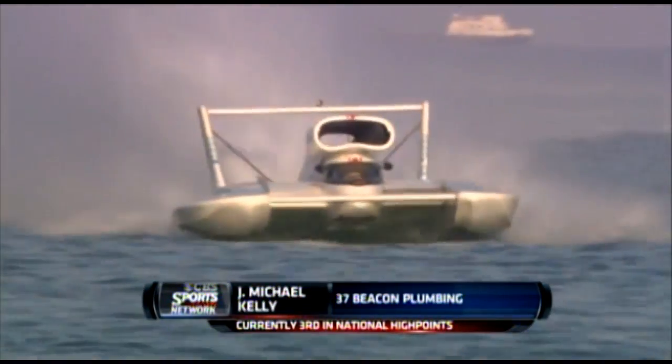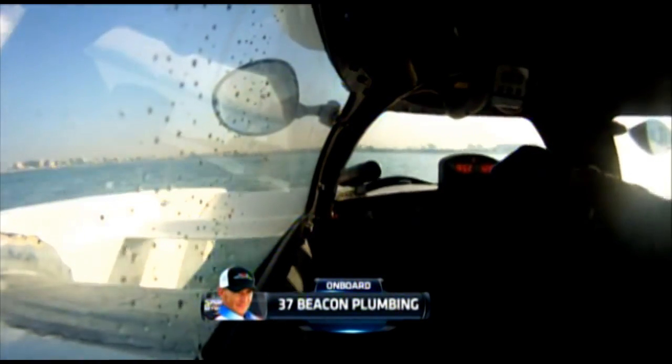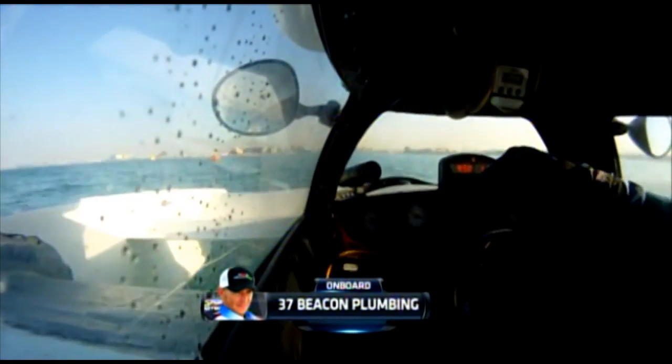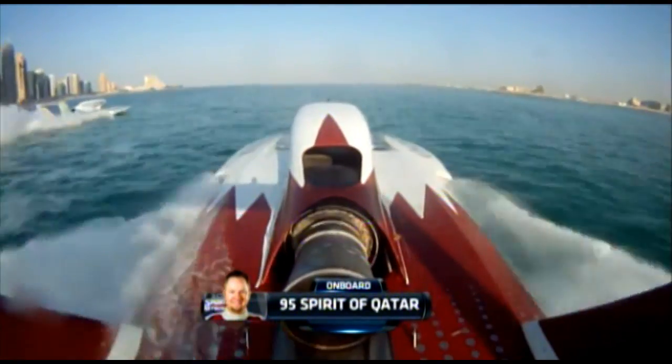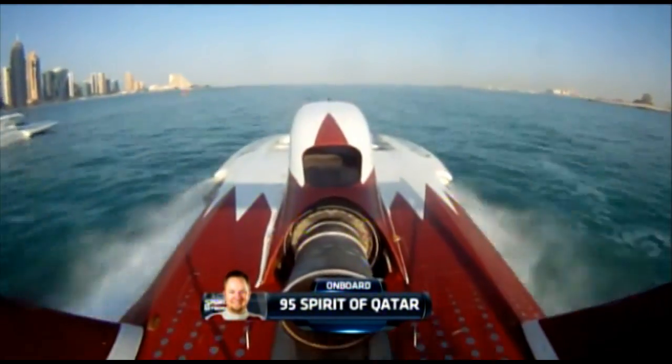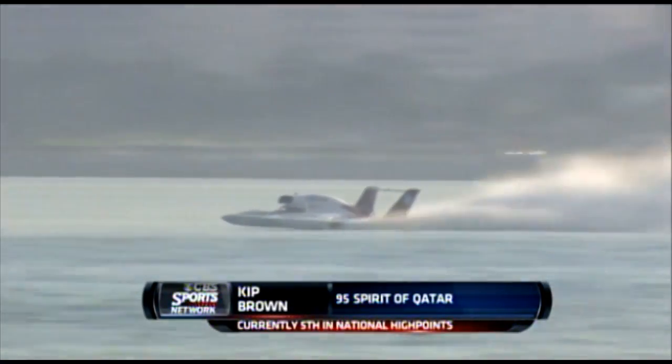Racing against the local favorite, Kip Brown, racing for the entire country of Qatar and all the local fans here in Doha. Kelly has a nice ride over there in lane 1, and Brown in pursuit on the outside, carrying the colors of the flag of Qatar, the white and maroon with the 7 points of the flag. And onto the backstretch, Brown takes the lead.